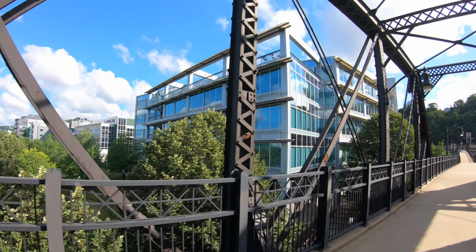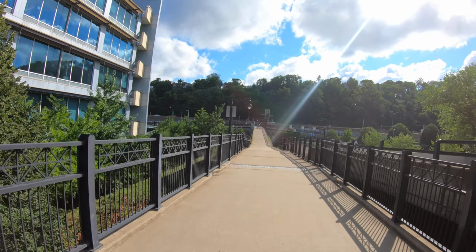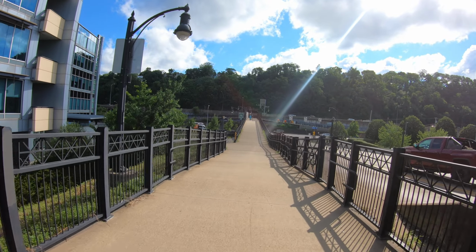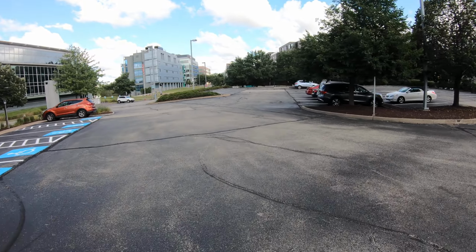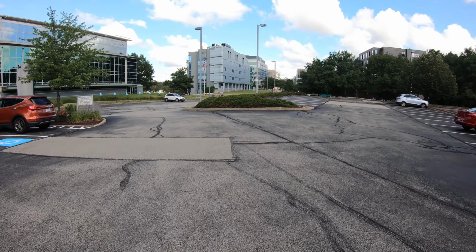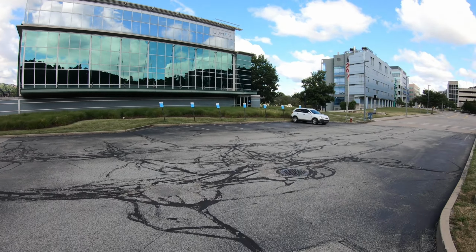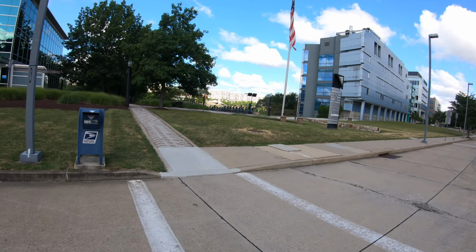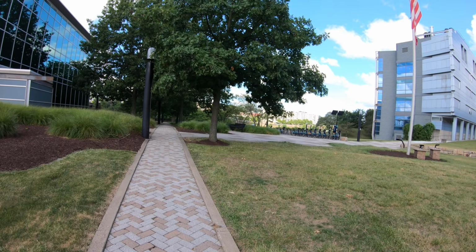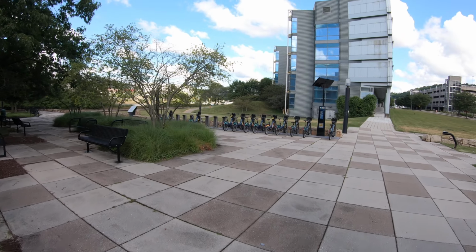A lot of new tech, biotech, right here on the north side of the river. That's where we're staying, at Hotel Indigo. So it's nice to know if we stay here again, I know where there's a bike dock. One of these buildings is Lumen, and another one is University of Pittsburgh Biotech. Here's our hotel, and here's the bike dock. All right, short little tour over the Hot Metal Bridge on the Monongahela River. Let's put this bike in the dock.